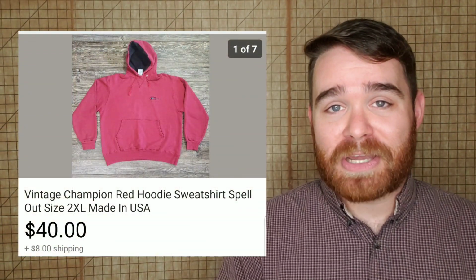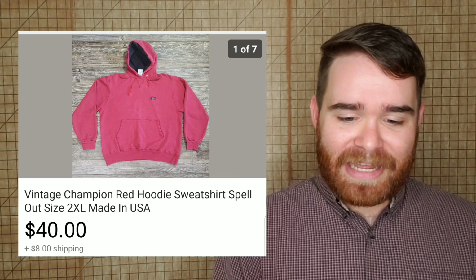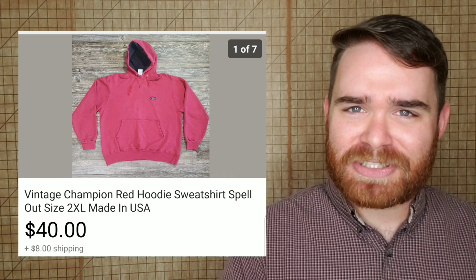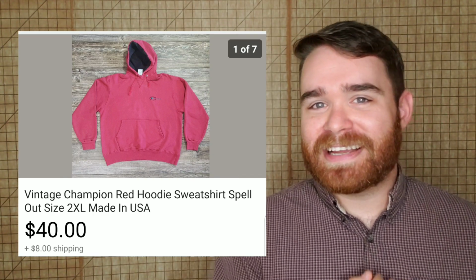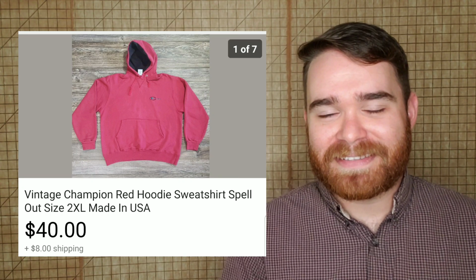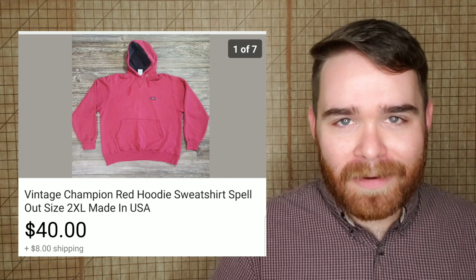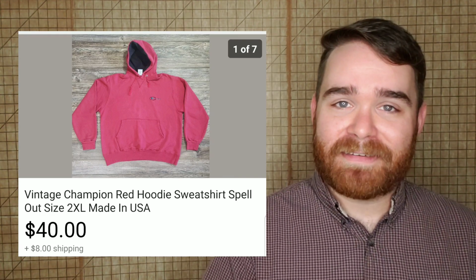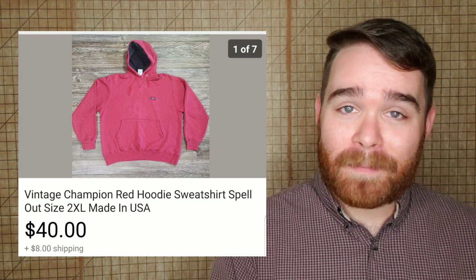And then finally, we have this Champion hoodie. My wife Haley and I went to Goodwill a few weeks ago. We've been thrifting and yard selling a lot recently. It's really fun. And she brought this hoodie up to me. She's like, Champion's good, right? And I saw that it was vintage, made in USA. It had the spell out Champion on the chest, and I was like, yeah, Champion's good. It wasn't like a grail or anything, but we did pay $4.75 for this, and it sold within 2 hours for $40 and the buyer paid shipping.